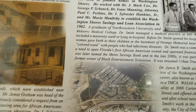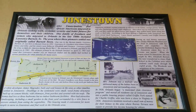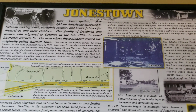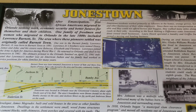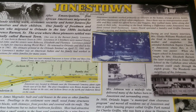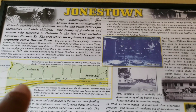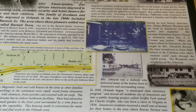Really interesting stuff to see. Look, Jonestown as well. After emancipation, free African Americans migrated to Orlando, seeking work, economic security, and better futures for themselves and their children. And they all moved to the Jonestown area, which is on the other side of the 4, because there's Bumby and Jackson. I think that's the 4 right there. No, that looks like the 408. So it's kind of like the area that they would be at.